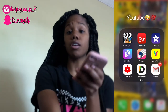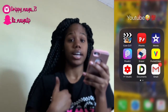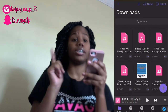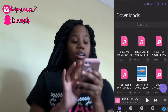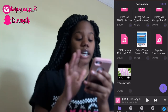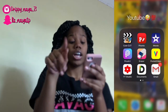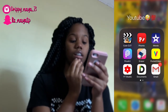Next app I have is the Documents app. This app is useful to me because I download things with it. Let me go into the app, y'all. I don't have a lot of music yet, but this is where I download my non-copyrighted music. If you're trying to avoid copyright, you better get some of this. I also download intro templates with no text, in case I want to use them.